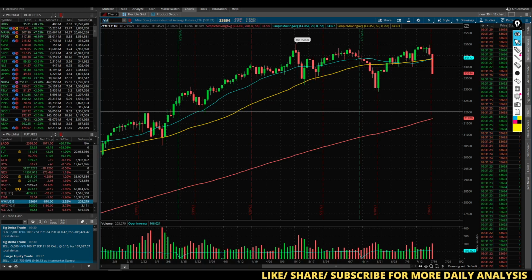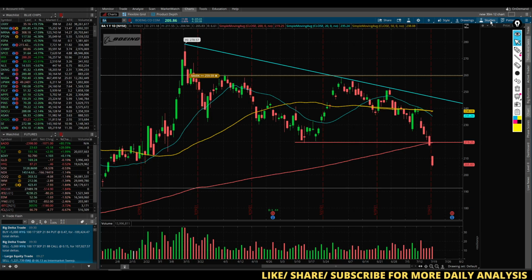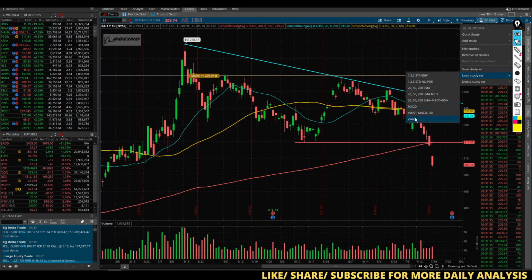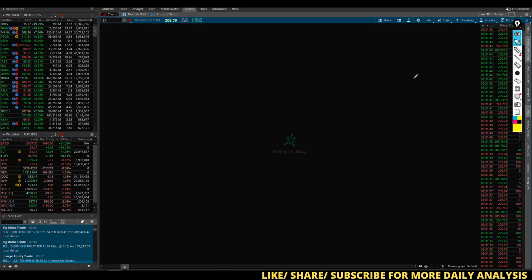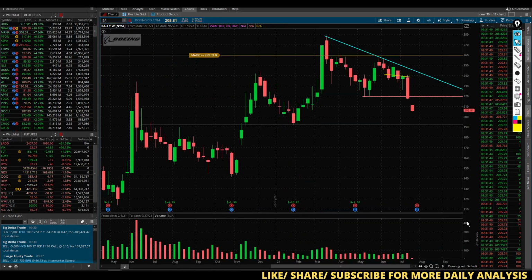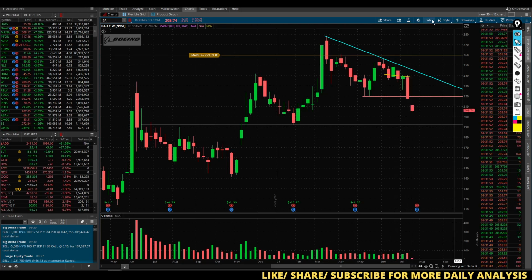But I want to also take a look at different time frames for Boeing. So let me also take a look at the option market, what's going on today. But let's bring up different time frames. Let's take a look at what's going on with the weekly chart. On a weekly chart, yeah, the momentum is clearly looking to the downside here.